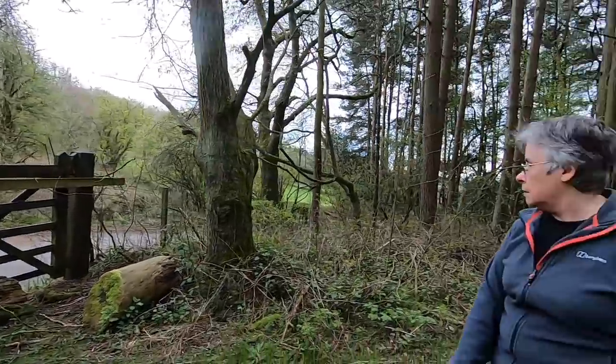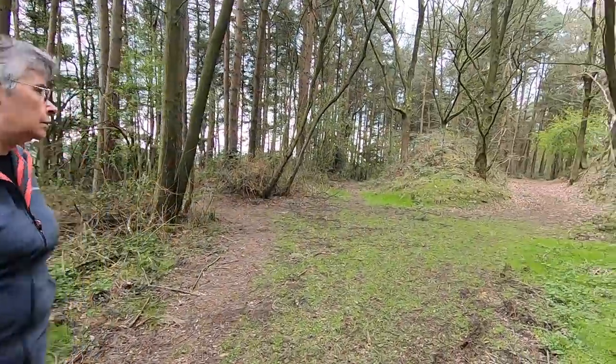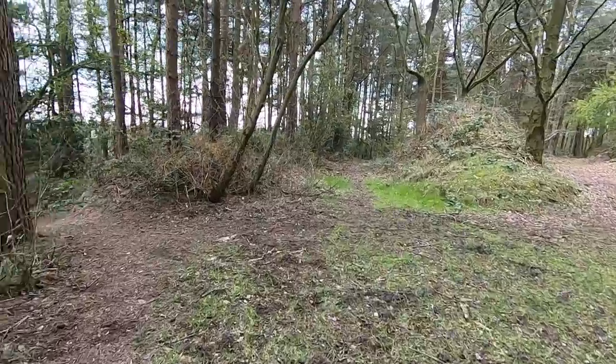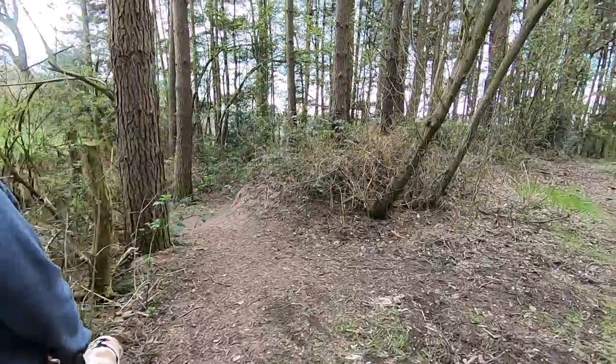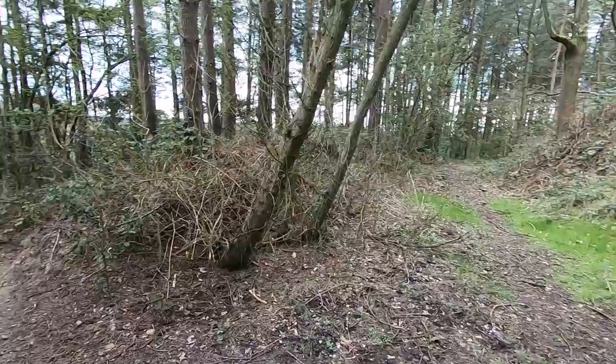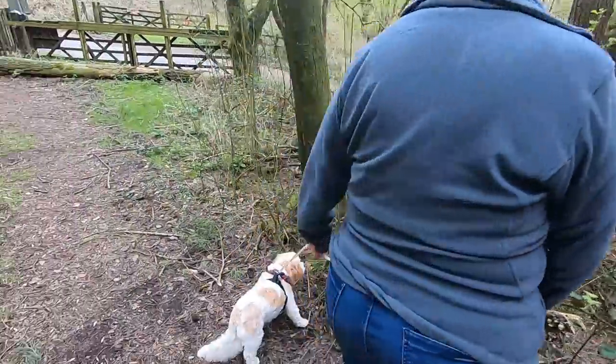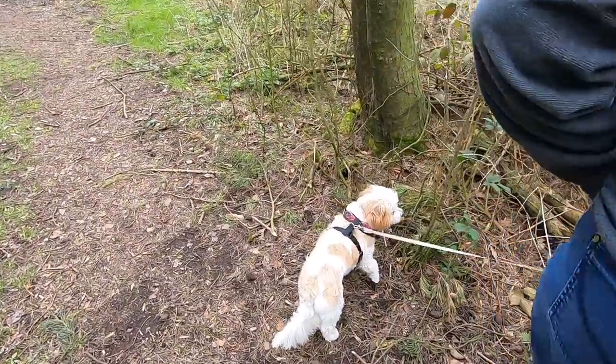So yeah, it's a really nice site, isn't it? It is. Great for dogs. We're going back down there, are we? Well, we can go back down there, or we'll just stay here. Interesting smells.